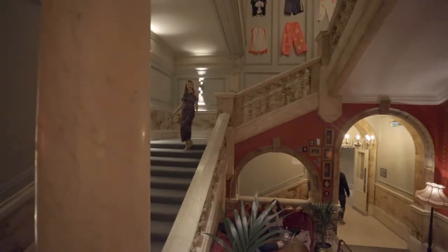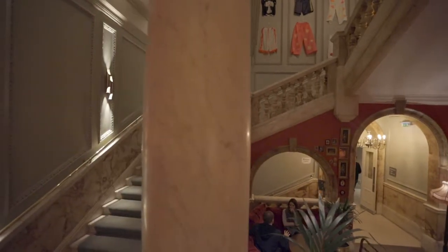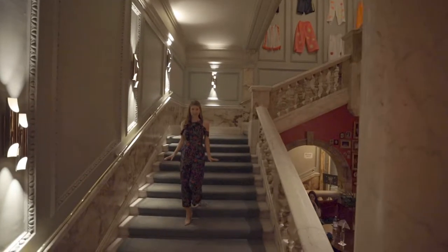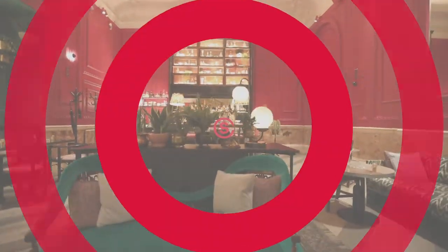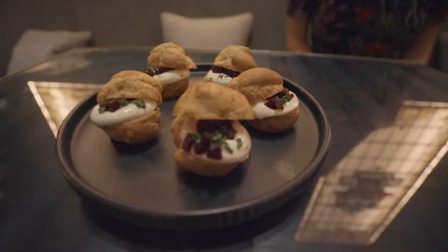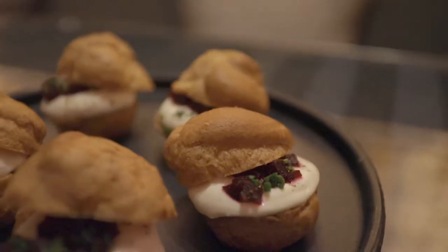Escape the hustle and bustle of London's busy streets and step into a place where there's no formality, no rules. Welcome to Rakes, and welcome to the taste test. I'm intrigued and excited to sample the Christmas menu. Let's get stuck in.